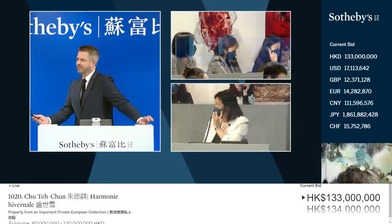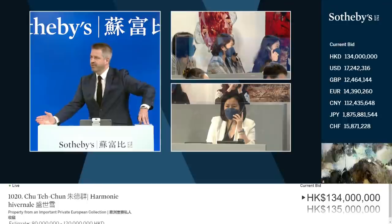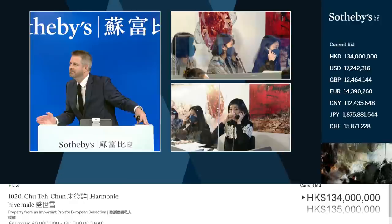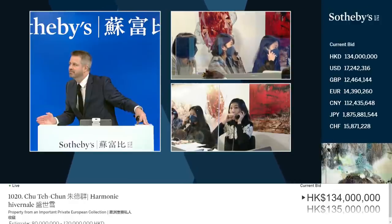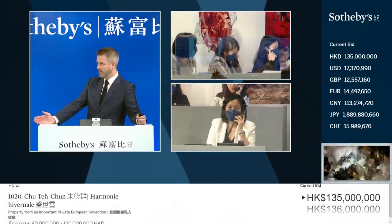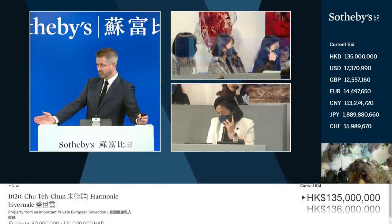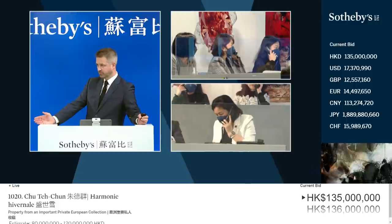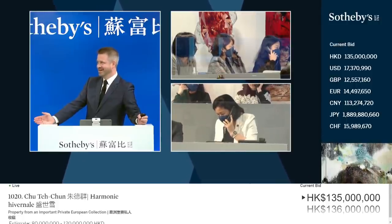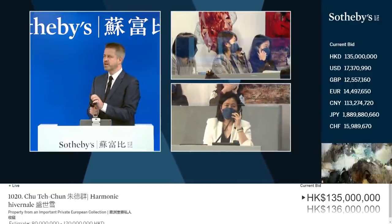$133 million Hong Kong dollars. 134. Back to Patty at 134. 135. Back to Dudu at 135. 135 then. It's with Dudu. It's against you, Jen. It's against you, Paddy.